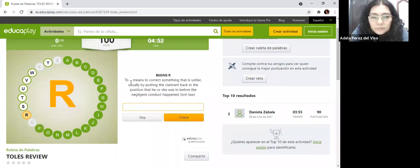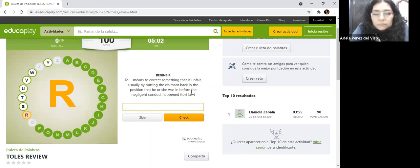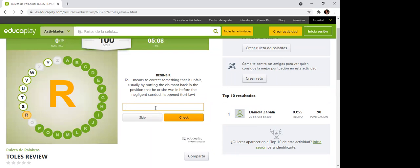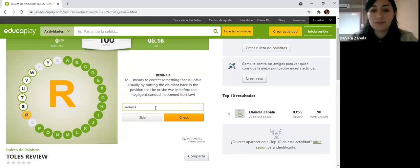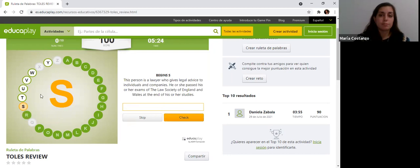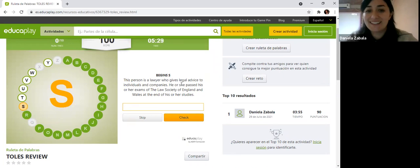Begins with R. To something means to correct something that is unfair, usually by putting the claimant back in the position that he or she was in before the negligent conduct happened. To repair. Redress. Who said redress? Me. Okay, Maria, excellent.